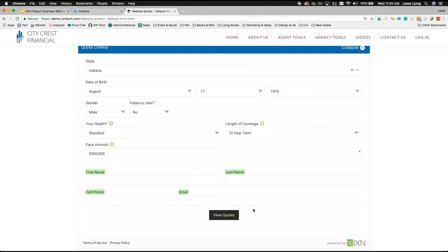You can also add a little "i" to these fields down here if you want. I won't get that detailed with it today because we're running out of time. But you can add this little "i" to any of these. So you can say, why are you asking for my cell phone? And you could have a little description to say, hey, we don't sell this information. You may get a call from an agent, but we're not going to sell this to 50 agents. We're going to call you. Or, and here it's not required, so they can just choose to leave that out.